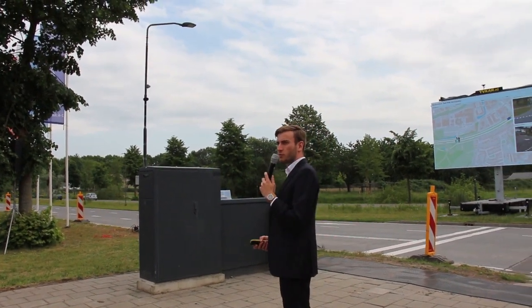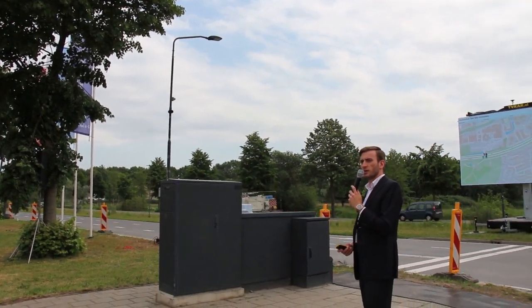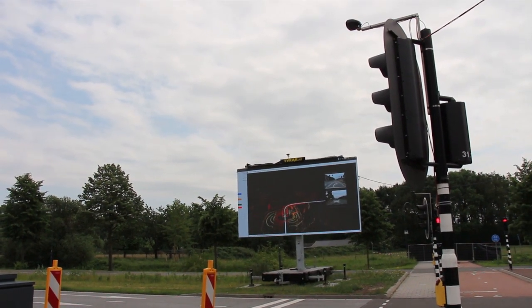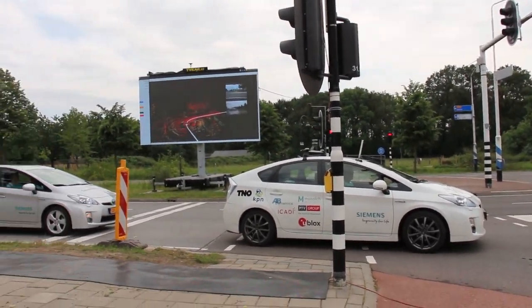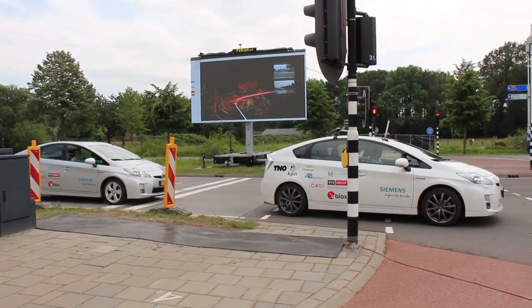As the vehicles start approaching, at some point the pedestrian will also start approaching the intersection. It's a safety zone, so we do not want any objects to be in the safety zone. And now we see the detection has picked up there's an object in our safety zone. The vehicles brake well ahead of the corner to avoid unsafe situations for the pedestrians.